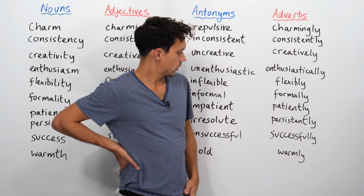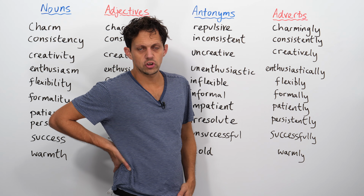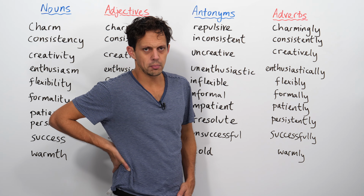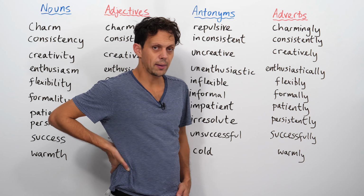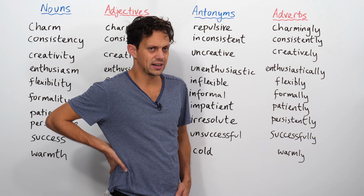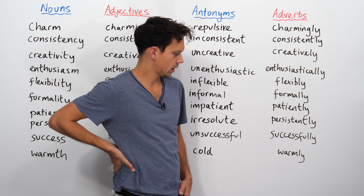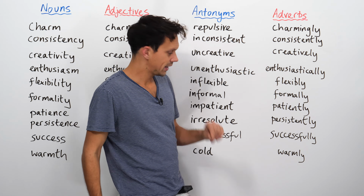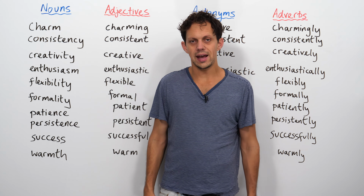Persistently. She persistently asked him to marry her. She kept on asking. She persistently asked him to marry her. Kind of reverse roles going on. Warmly. He smiled warmly at me.